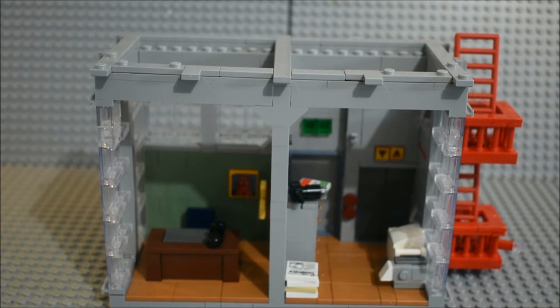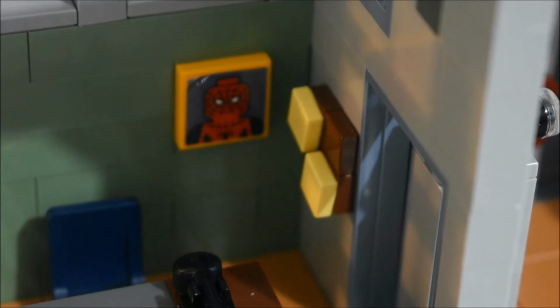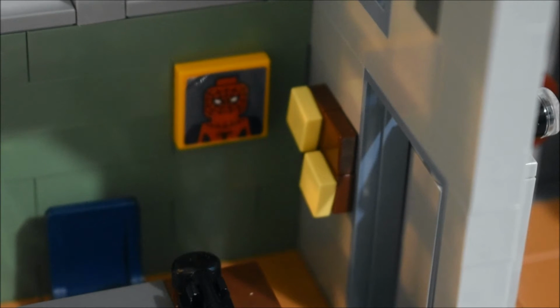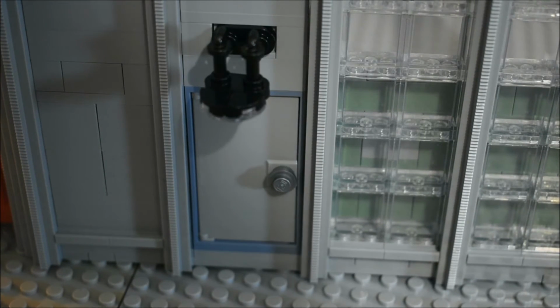Here is the next part of the Daily Bugle. This is Peter Parker's office. You can see a sticker of Spider-Man there and a desk for him to sit at with a phone there. If you have any idea what that is with the yellow tiles, I would like to know. You hardly ever notice this door if you didn't turn it around.